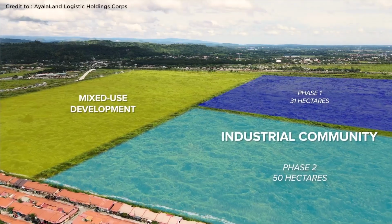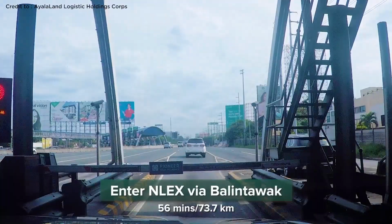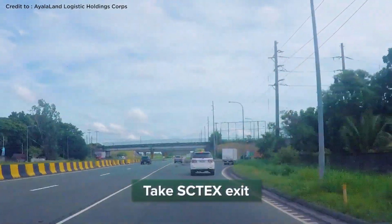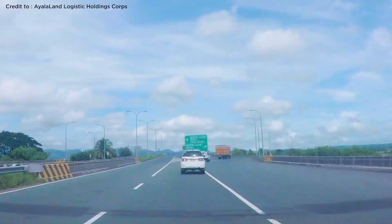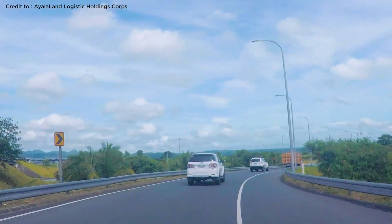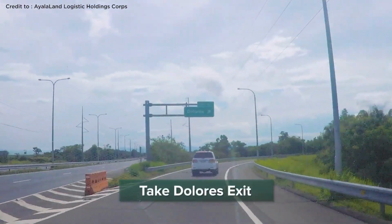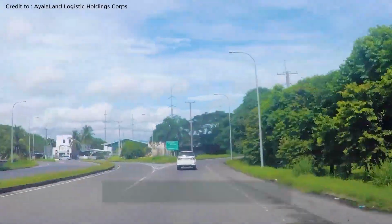So one of the biggest transportation hubs in Luzon with major road networks like NLEX and SeaTex cutting across the region. The North-South Commuter Railway project by DPWH will soon connect the existing Tutuban station to Clark. It's strategically located near Clark International Airport and Subic Bay International Terminal.